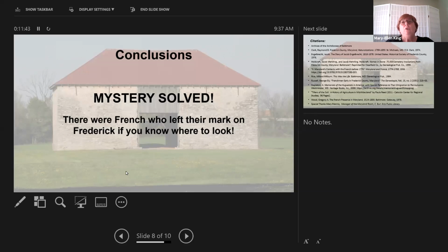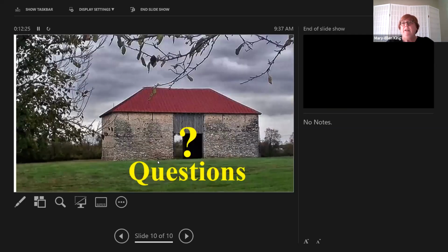And that's a great place to look for people who are of different nationalities within the graveyards in the local cemeteries, especially if they carry records like the French did within the Catholic Church. So we come full circle. We're back here, and here's our mystery. It's solved. We had French. They were very strong, effective roots. And in the end, we're back to our barn that is on the National Park Service. And it took the founding of Monocacy National Battlefield to uncover the French roots. And with that, if you have any questions, I'd be glad to field them.